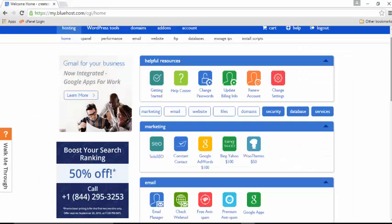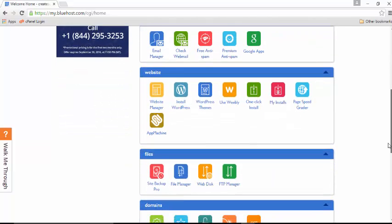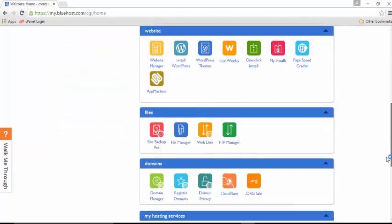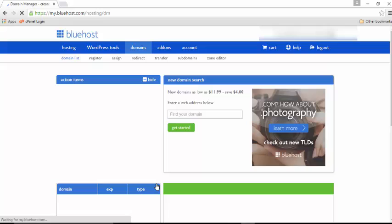Okay, so I'm going to go down to my account here, and I'm going to add the domain name to my web hosting service. So if you decide to buy your domain name through Bluehost, you won't have to do this because it'll already be up and running for you.